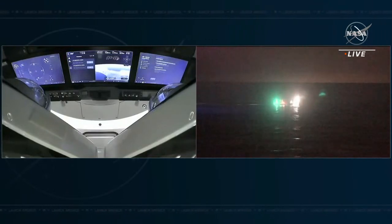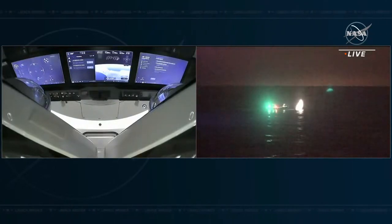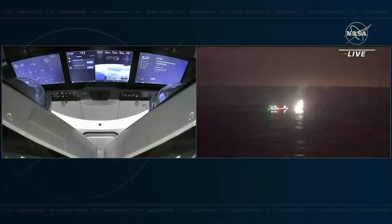It will take about 25 minutes. So we heard about 2 minutes ago that it will take about 25 minutes for the entire rigging process to complete and to lift the capsule onto the recovery vessel. We can see there on the right-hand side of the screen that rigging is in process. The left-hand side of your screen, of course, is a view inside Dragon capsule where the crew is using those touchscreen displays to monitor progress of everything. I imagine they can also hear what's going on outside as well in terms of the individual that is crawling around on top of the capsule to secure those harnesses.